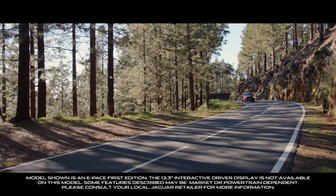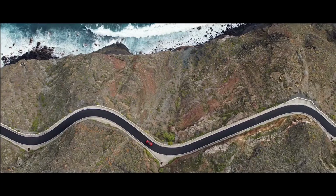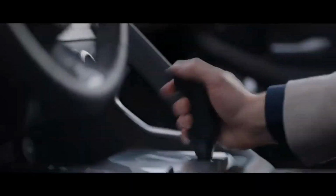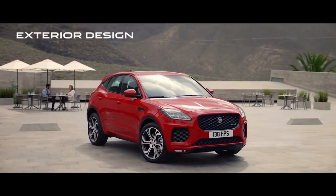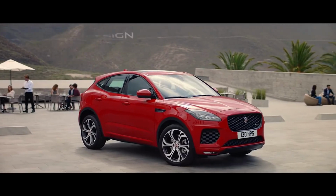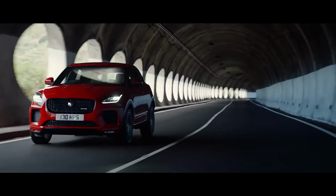The new Jaguar E-PACE. The compact SUV reimagined by Jaguar. Unmistakably Jaguar. The sports car-inspired design of the new E-PACE is taut, assertive, and dynamic.